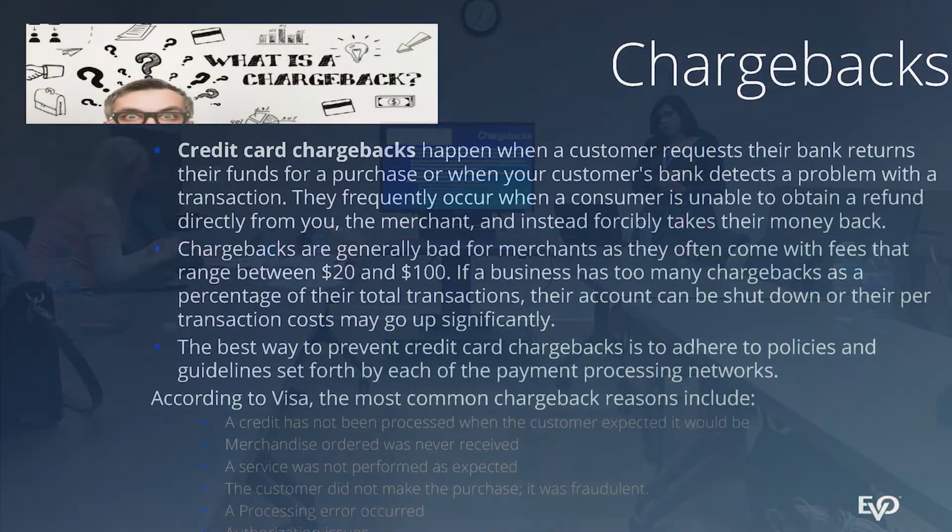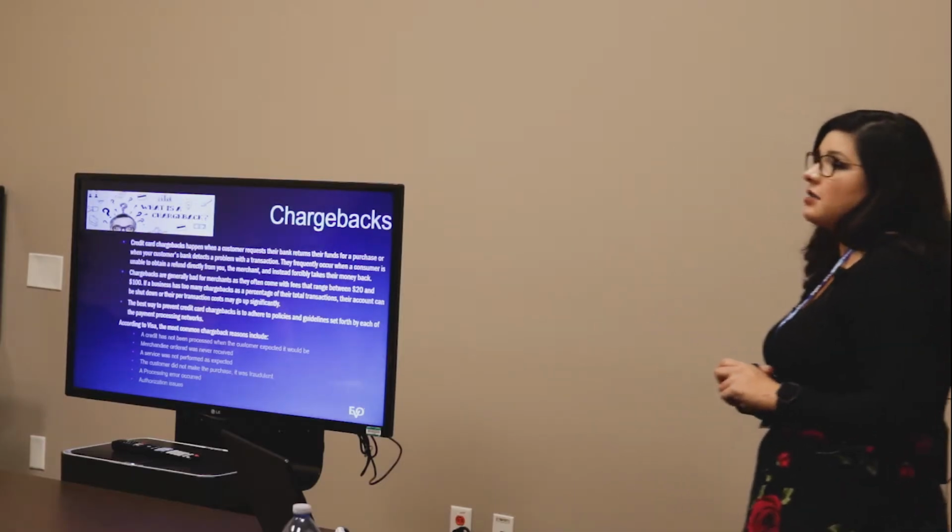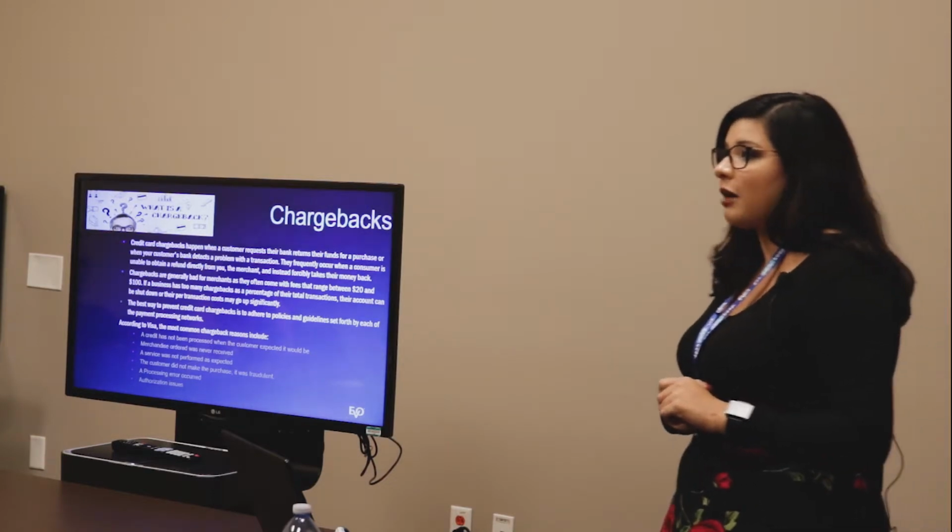Chargebacks are generally bad for merchants as they come with fees that range between $20 and $100. If a business has too many chargebacks as a percentage of their total transactions, their account can be shut down and their per transaction costs may go up significantly. If you're getting a lot of chargebacks as a merchant, you're going to be blackballed from the industry.